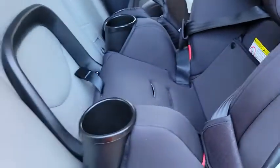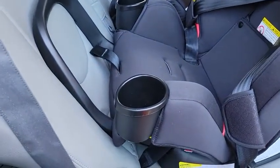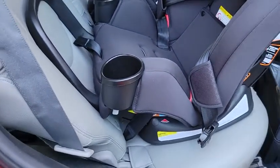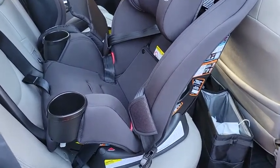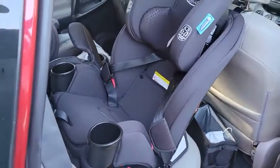And it's really good. The only thing I had to do is put a towel underneath it due to my seats being leather. So just pay attention to that. And there's even a little slot right in here for the instruction manual, so you won't lose it. Really great car seat.